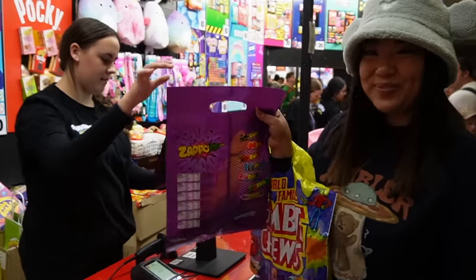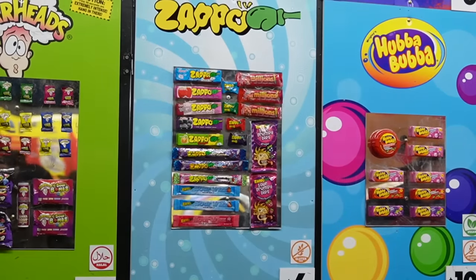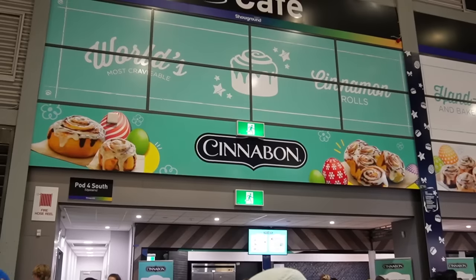Thank you. We just got a Zappo bag. This one was $6. I think for the first time ever this year, Cinnabon is actually at the Easter show, so they have a store here at the show bag section. Let's get one.